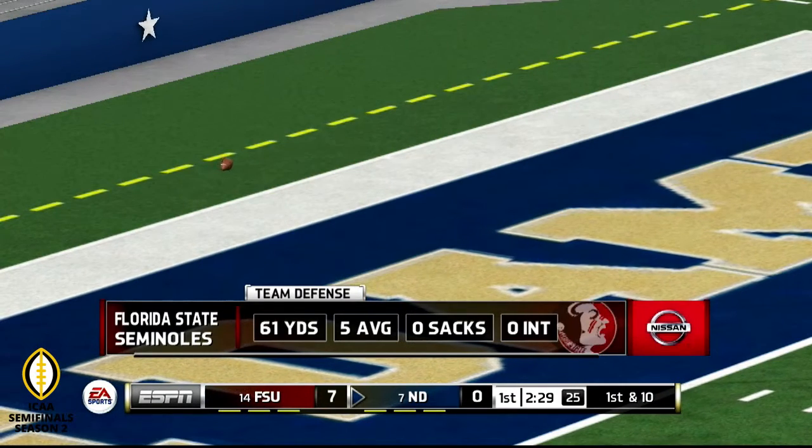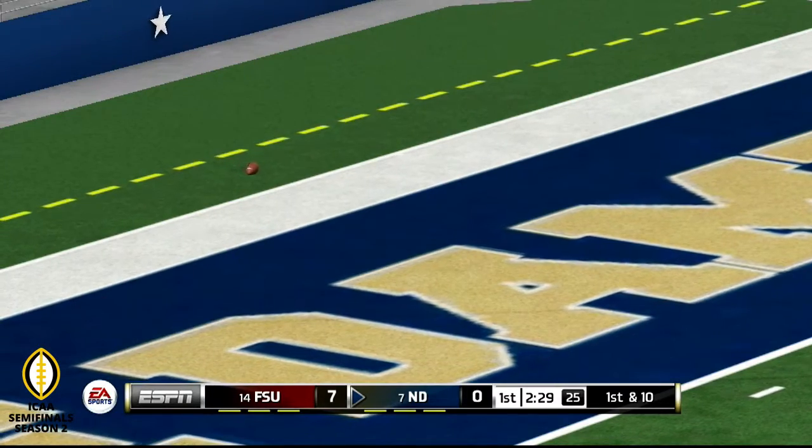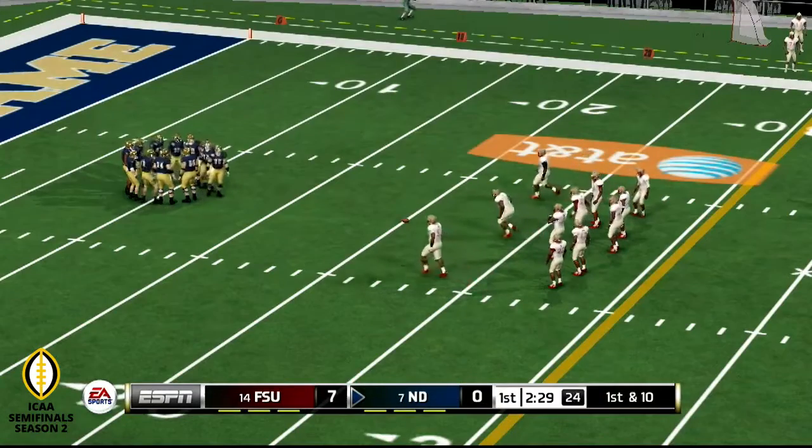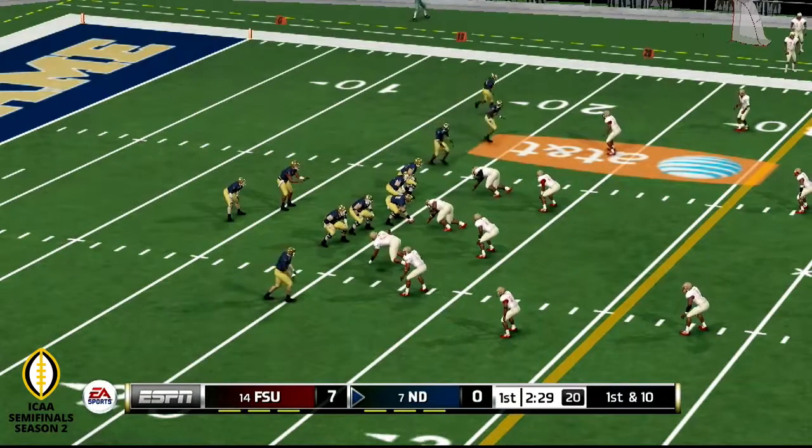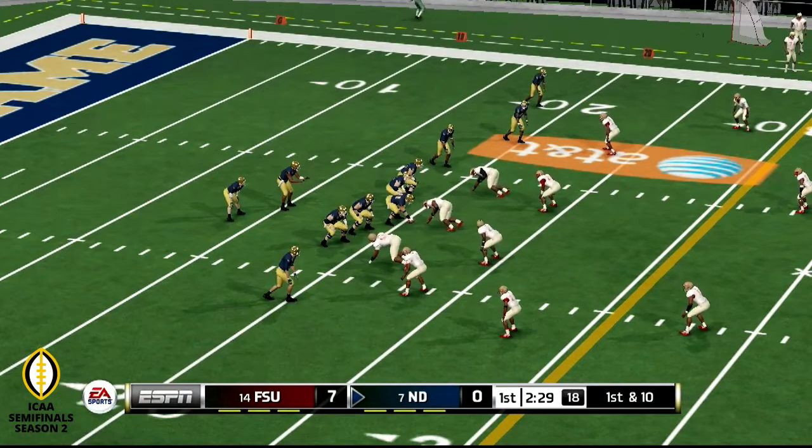Well, they've done a good job here early, but you know eventually this offense is going to start clicking. Let's see if this defense can sustain this for the rest of the game. And while they are behind, they know they can knock things up in a heartbeat. It's way too early to change your game plan.